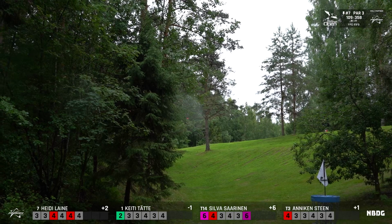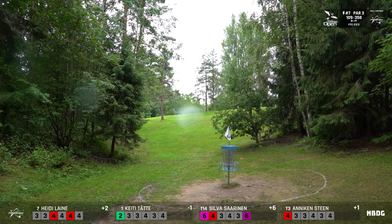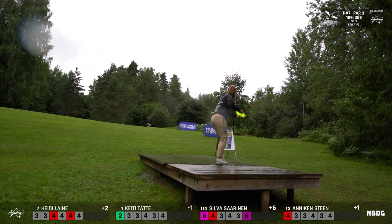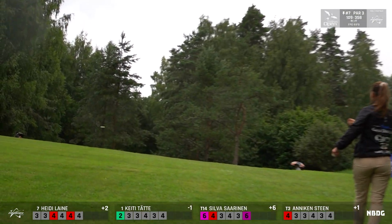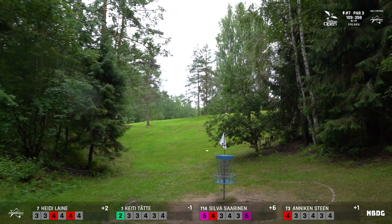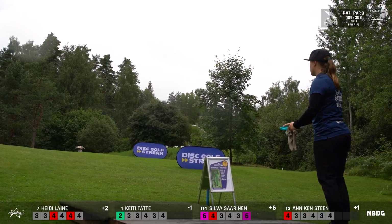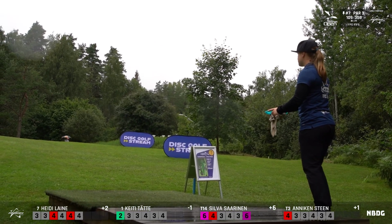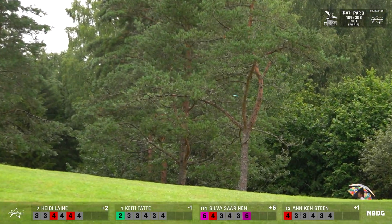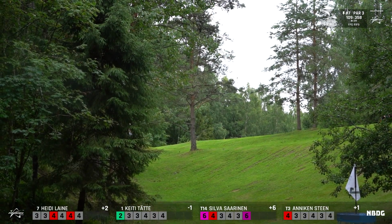And Keiti just swooping under the ceiling perfectly. What a beautiful line. She rolls up and into circle 1. She hasn't really missed a tee shot yet this round. And a great move on that disc from Anniken. There is OB right and left, but it kind of stops at about 70, 80 meters up the fairway. That one is actually in danger of finding that OB right and gets a great kick.